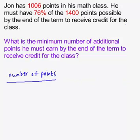Let's start by pointing out that to calculate his grade, you would take the number of points that he currently has, then you would divide that by the number of points possible, and this would give me his percentage grade as a decimal, and we want that to be 0.76.